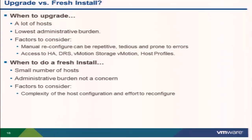You do the fresh install if you only have a small number of hosts, you want to test out one new software package on just one host, see all this fancy new stuff in 5.5, what that's like. Just do it from the command line, done, boom, fresh install. So a lot of hosts versus not a lot of hosts, pretty intuitive, I think, but it's good to know that's what we're recommending, really.